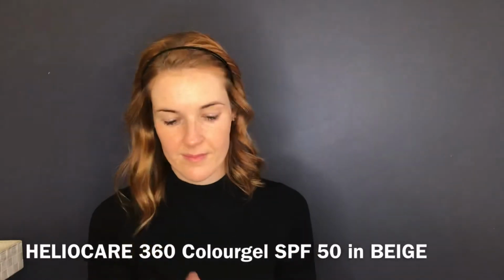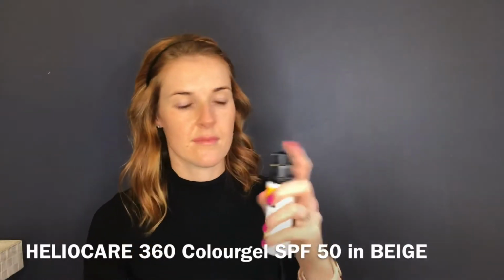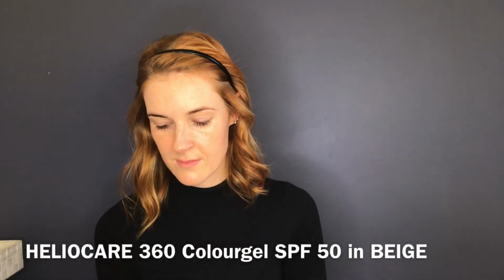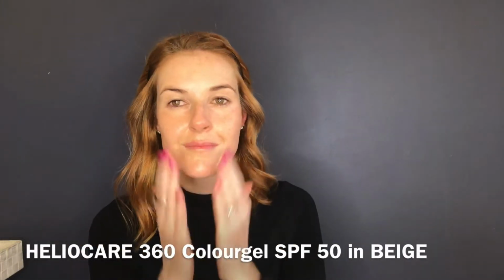I'll be using the Heliocare 360 Colourgel in the shade Beige. I use 2 drops to start off with, and I do the application with my hands. Personally, I feel sponges and brushes take up too much product, and true story, I am not skilled with foundation brushes and end up doing the final blending with my hands anyway. But do it in the way that you feel most comfortable with. And be sure to blend into your neck as well.